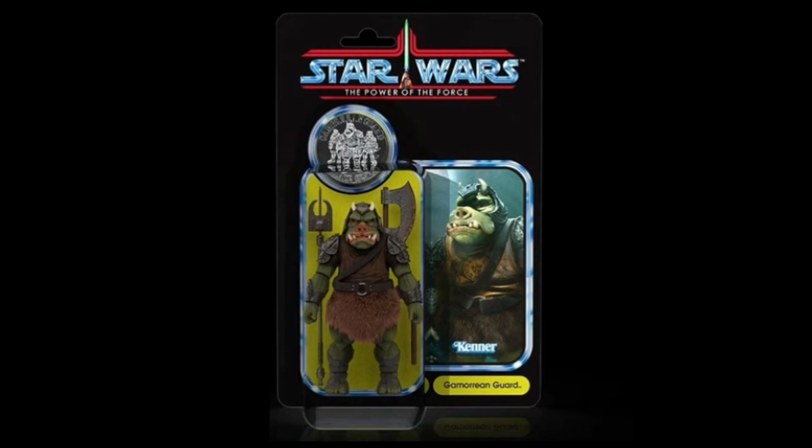I think the biggest problem for me is they put it on an exclusive card back with a collectible coin too. Which means if you do get this set, it would actually be easier to sell off that other figure and then buy another Gamorrean Guard and pocket the extra money, because any single carded exclusive release like that is going to skyrocket in price. So if I get that, I'd have a hard time opening it just because of how much it's worth.